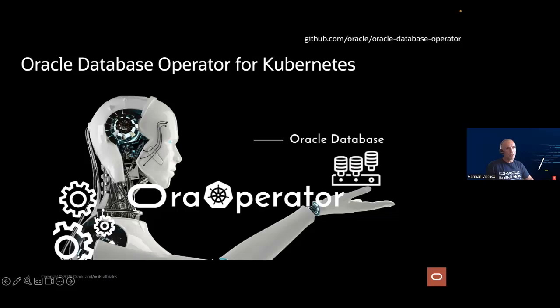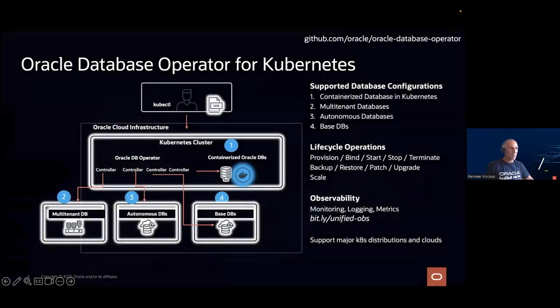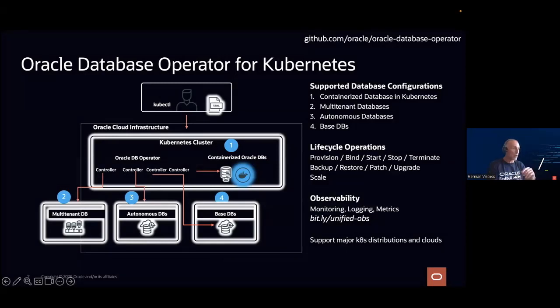It's pretty nice because it not only allows you to interface to specific container-based databases. For example, you could have a 23c version of the Oracle database running as a container within the Kubernetes cluster, but it also allows you to interface to and basically manage all the database services that live within OCI, including Autonomous Database, which is the team I'm coming from. So the OraOperator supports major Kubernetes distros and clouds, and it's obviously fully tested on the Oracle Container Engine for Kubernetes, or OKE. Okay, so basically running with Kubernetes 1.24.